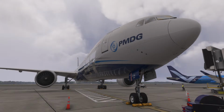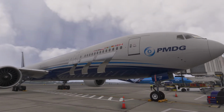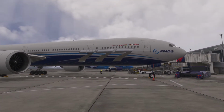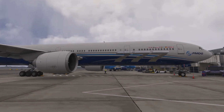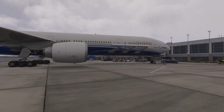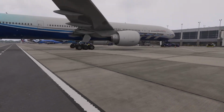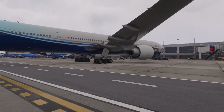Anyway, we have the PMDG 777-300ER in front of us. We're going to go and have a look around it with the drone camera. It's a bit of a monster. Parked at Rhode Island. It's probably a bit big to be taking off here in this aeroplane. But we're just going to go and have a wander around it in the drone camera just to give you some idea of scale. This thing is an absolute beast.